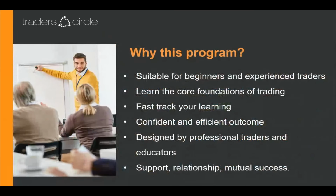The idea of this course is to basically fast track your learning, right? If you try to go and teach yourself this type of stuff, it can actually cost a lot of money, because you're kind of learning through trial and error in some ways. And it can take a really long time as well. And time is money, if you wanted to look at it that way. This type of course is mainly suitable for beginners, right? We do recommend it to beginners.